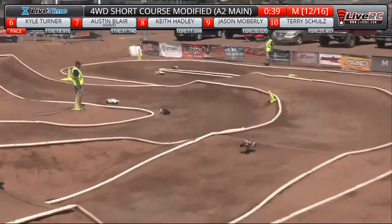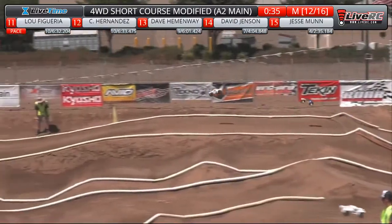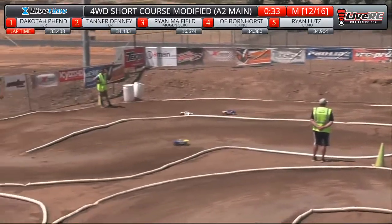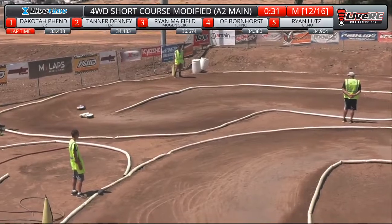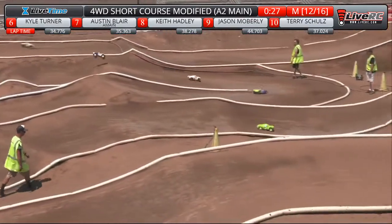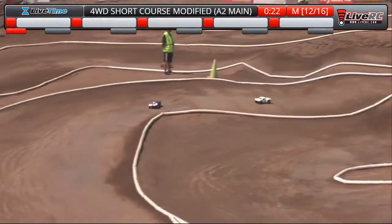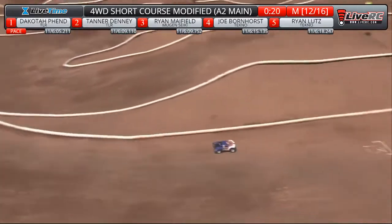So your leader, Dakotah Phend, over that big back table. Tanner and Maifield battle out for a position here. So right now, as they run with 33 seconds to go, we are potentially going to A main number 3 to decide. Oh, Tanner makes a little bit of a mistake coming out of that staircase, so Maifield goes by to the 2.